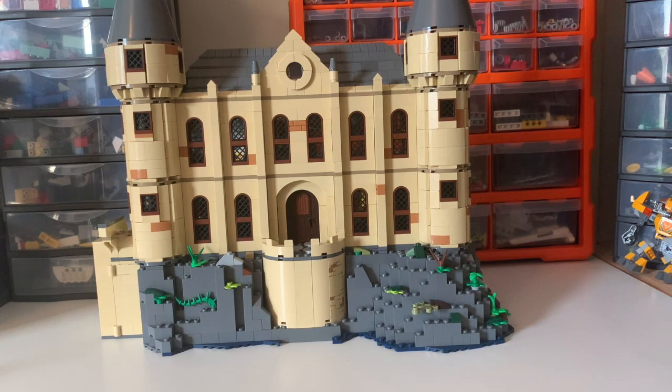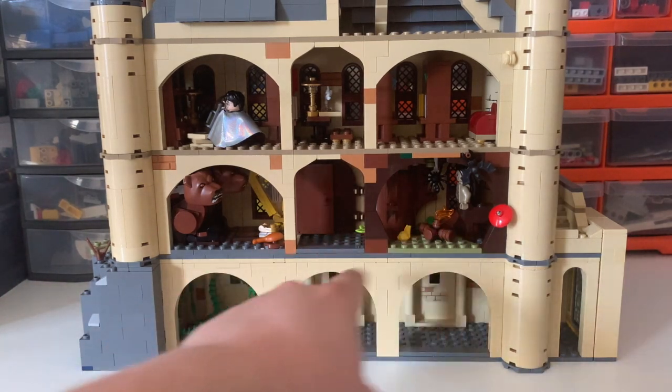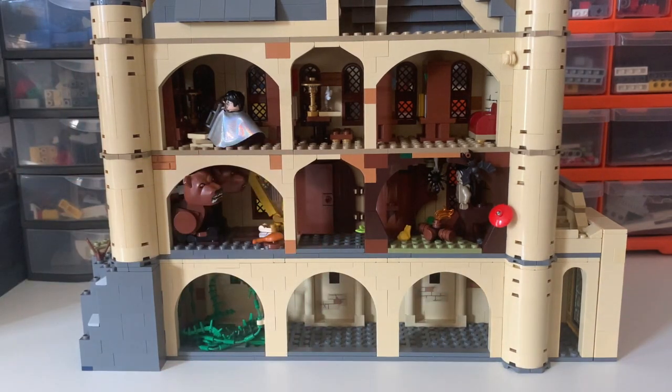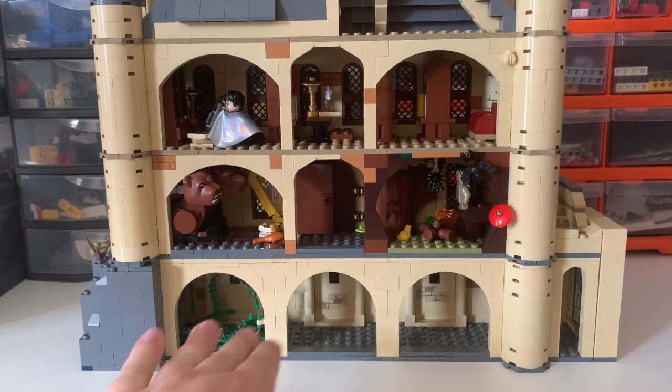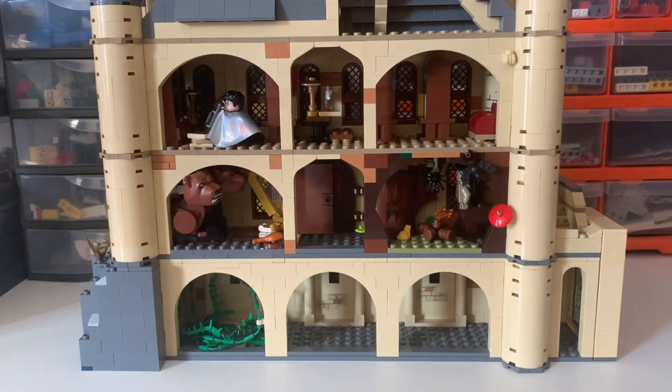Anyway, let's have a look at this week's build. Spinning the building around, you can get a better look at what I've been up to. So, last time we saw this particular building, I had completed these arches on the front, or rather the back of the building, the front as it's facing us now, but inside there was nothing. There was the floor, and then at the back there was a wall made of multicoloured bricks.